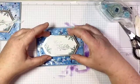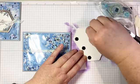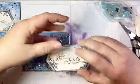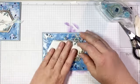Okay, so if I put my dimensionals top and bottom, it's going to lay nice and flat, and I'm not going to have any unevenness where it crosses over the ribbon. So we'll get rid of our backings and pop this onto the front of our card. Hopefully centered and hopefully straight.